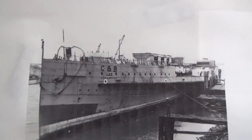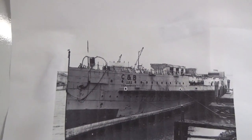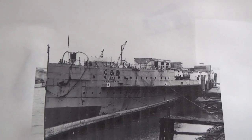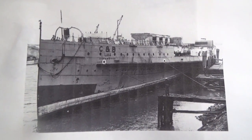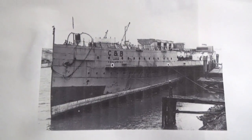And again, for both of these vessels, they were converted here in Buffalo at the American Shipbuilding Company dry dock, which prior to that was the Buffalo dry dock. Wouldn't it be nice if we had that dry dock here today for our vessels, as it was only about a half a mile away on Ganson Street.